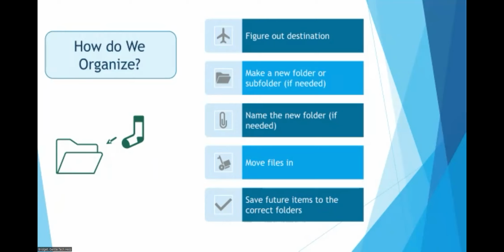So step 2 would be make new folders or subfolders if you need to. Figure out what shelf this stuff is going to go on. Figure out what bin it's going to go in. Name the folder something that makes sense to you. Then we're going to move the files in, that 4th step. And as much as possible, we're going to try and make it easy to save future items to that place.